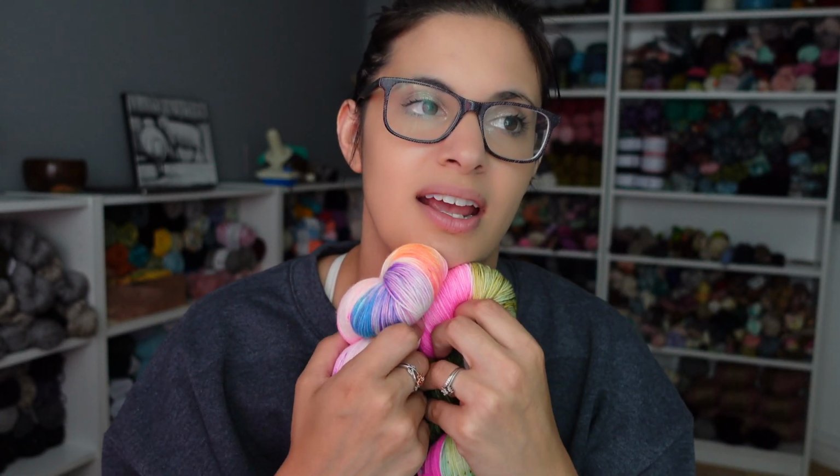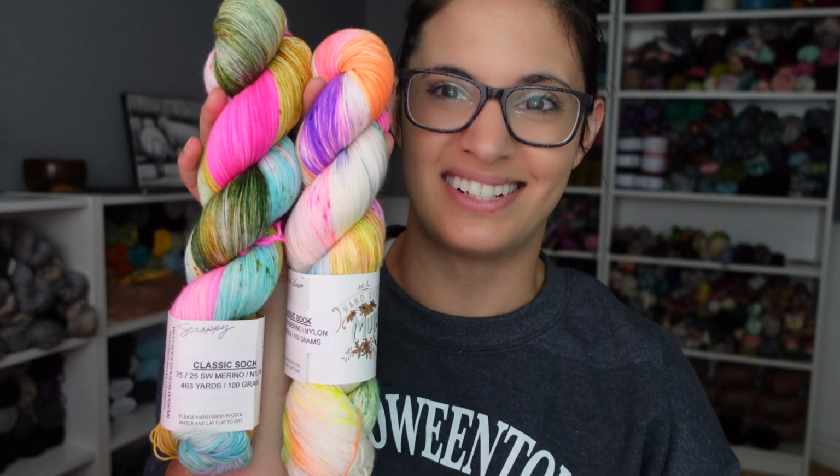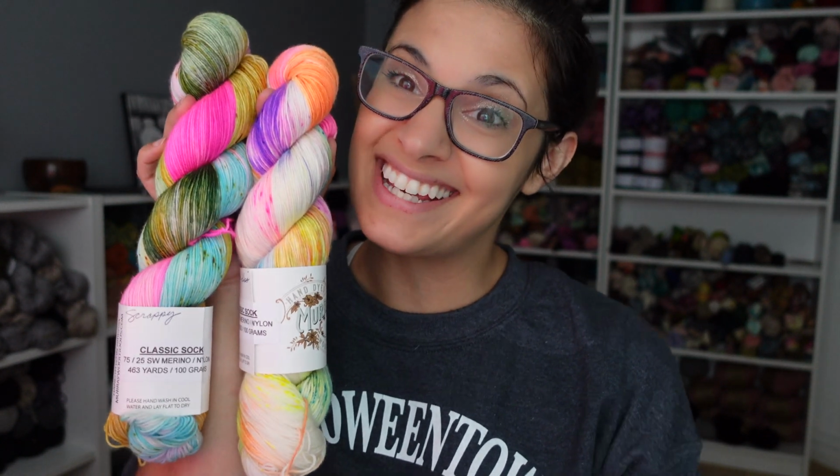I was eyeing these in her shop, and then when we were collaborating and she was sending me yarn, I'm like, look, I'm just going to buy these from your shop. Just put them in the bag. Just put them in with it. So I'm really, really excited to get this one as well.